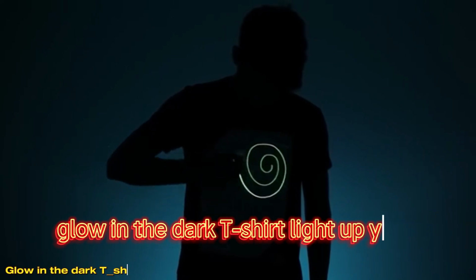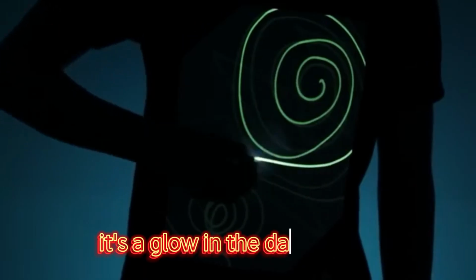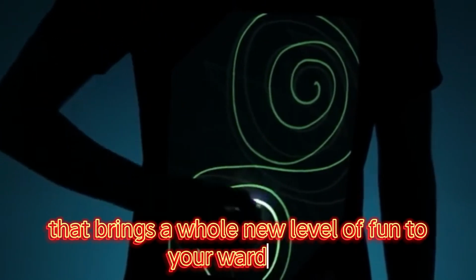Glow-in-the-dark t-shirt. Light up your look. This isn't just your average t-shirt. It's a glow-in-the-dark t-shirt that brings a whole new level of fun to your wardrobe.